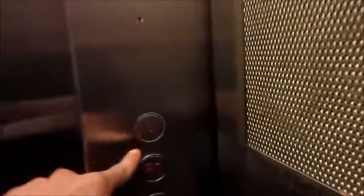I think there might be something on this level. This is the ALS lift. It's another Associated Lift Services lift. I'm going to go to the ground. Oh, it isn't actually the ground floor. It's actually a basement. Level minus four. Car parking. The button.